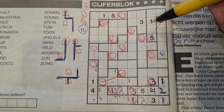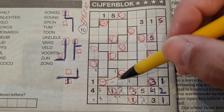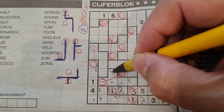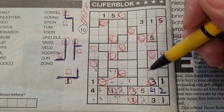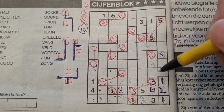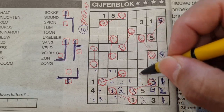Alright. Then. These are 3 boxes. Surround the 2 can be a 2. So the 2 could be here, could be there. Yeah. I think this box is a no. It's not a 2. These 2 boxes can be a 1, so the 1 could be here, could be there. We have a double 1 there.